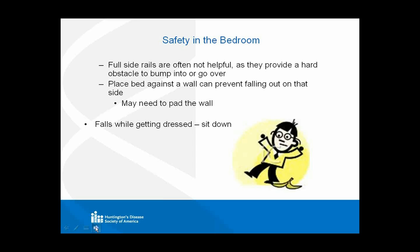It's easy to get distracted and fall while thinking about getting dressed, especially if someone with decreased balance is trying to dress themselves from standing. Instead, consistently remind him or her to collect all clothes and then sit down to get dressed.